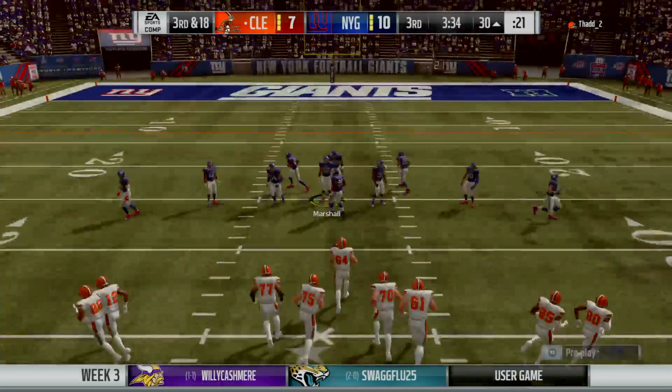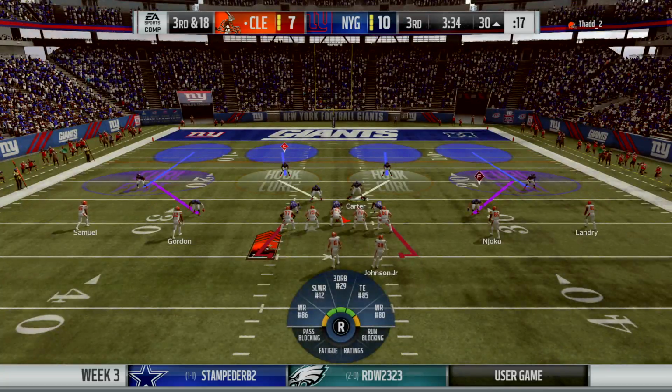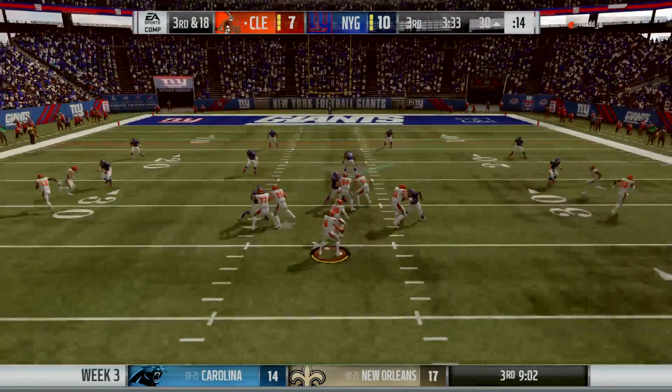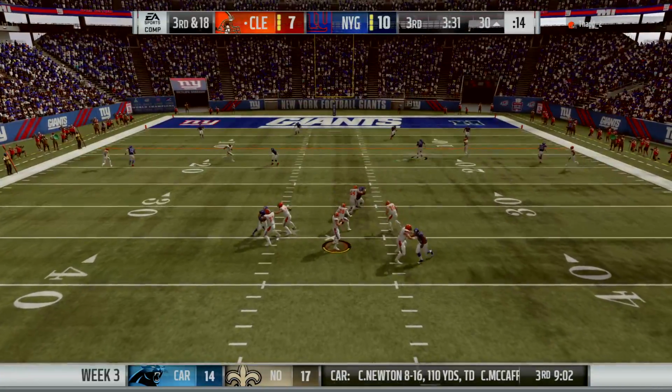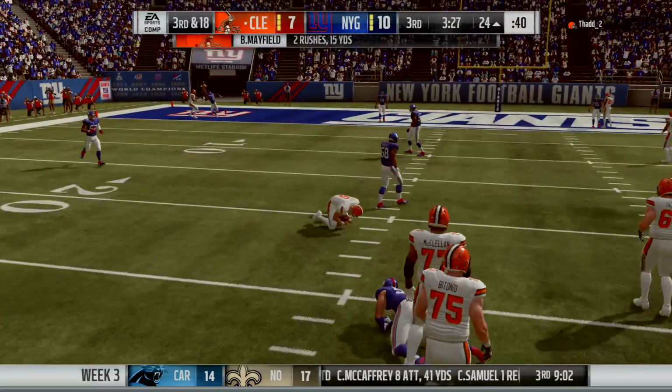The Browns on third down. Just 1 for 3 thus far. This will be a tough 3rd and 18. Play action now. Here's Mayfield. He's going to run, but he's got a long way to go.